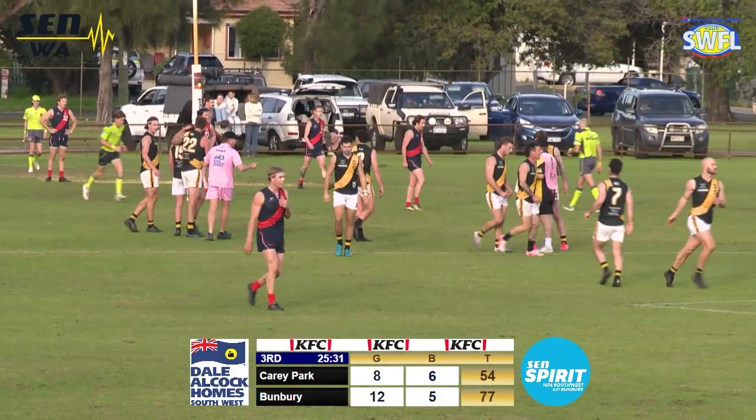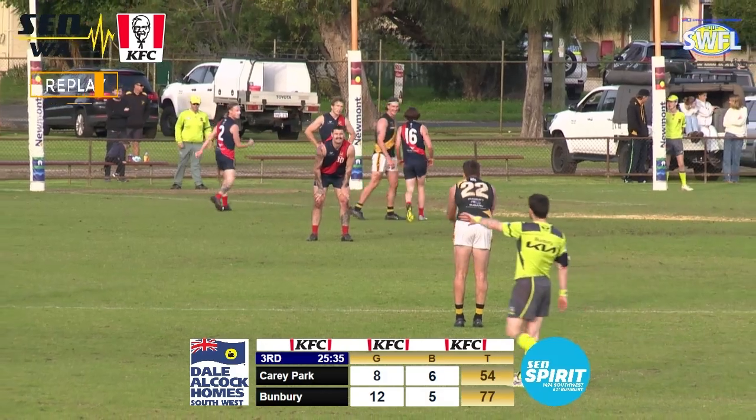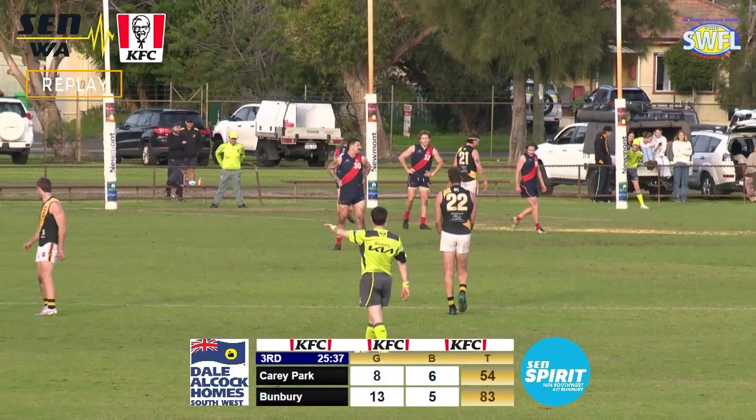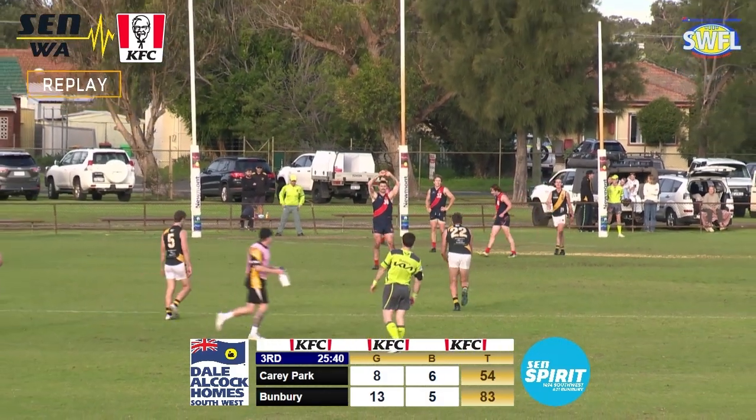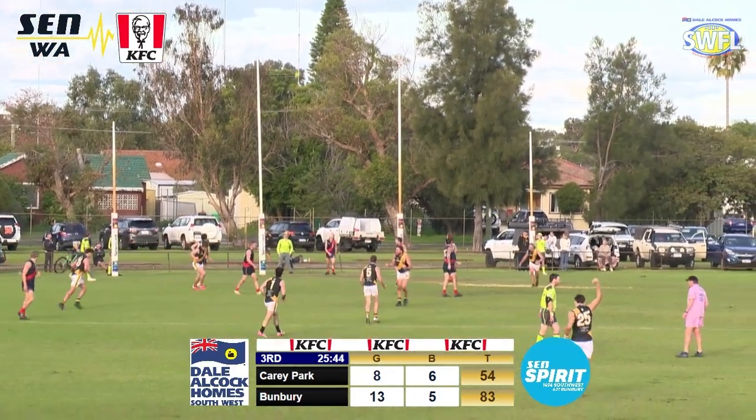Well, they're starting to work very well together, thanks to City Regional Fuels. But I tell you what, the Panthers have got a bit of work to do now, because in the blink of an eye, Bunbury have just changed gears and they've gone well and truly into top gear, and they have just banged on some very nice goals.